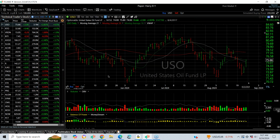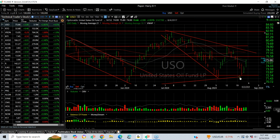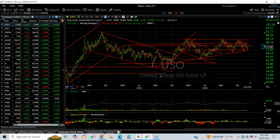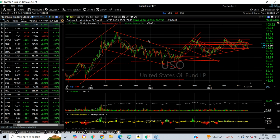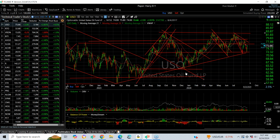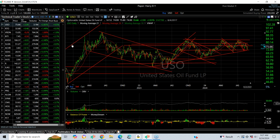Well, USO, which tracks it, came down pretty hard in the prior 2 weeks, but Thursday and Friday were good days for it. Nevertheless, the overall structure shows a massive consolidation for the last year. And until it either gets above 82.3 or below 70, the jury's still out on the direction of that natural resource.